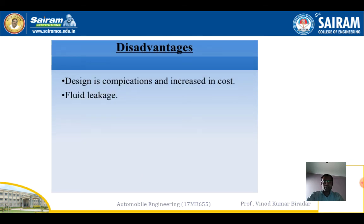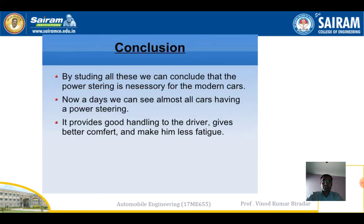The main disadvantage is fluid leakage, which takes place when the engine speed is high or even when running smoothly, so a small amount of leakage takes place. The design is also compact and increases the cost. These are some disadvantages.